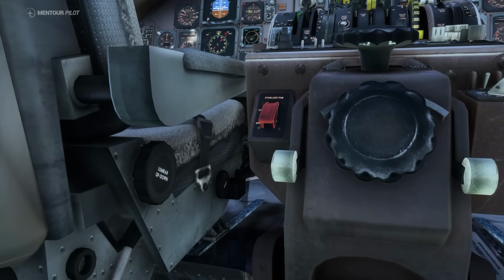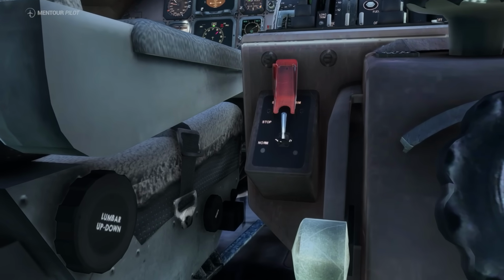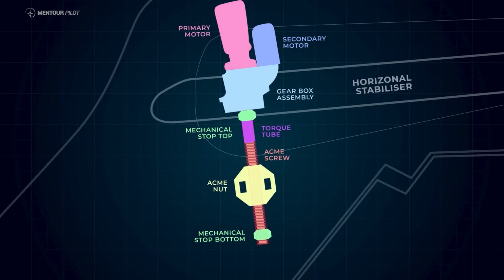On top of that, there is also a primary trim brake switch in the cockpit, which can be used to stop any trim movement in case the motor would start to run away. Now, those of you with engineering eyes will likely already have noticed that there's only one Acme screw and nut in this system. Shouldn't a system that carries primary control loads of the aircraft be doubled up for redundancy?